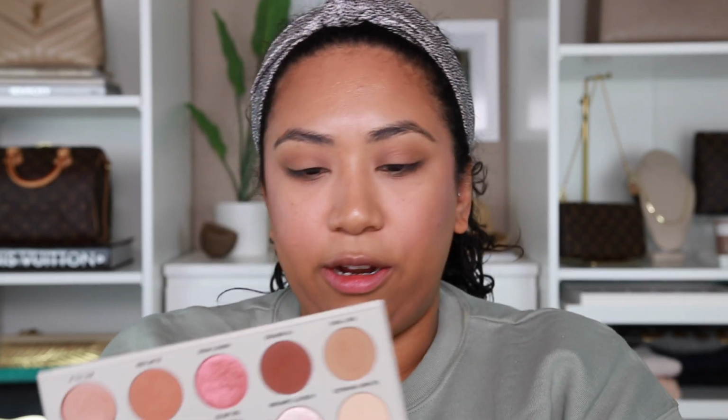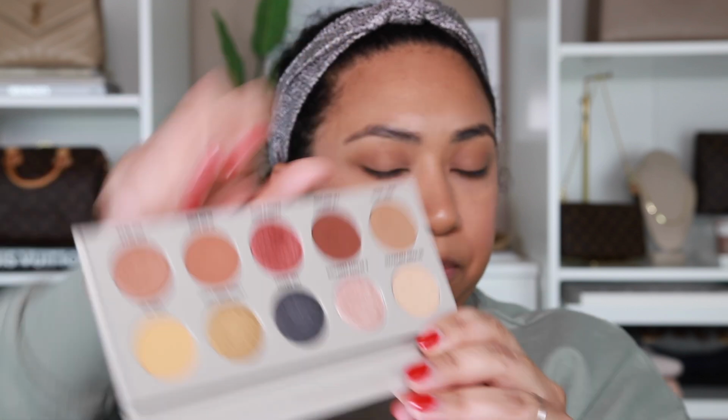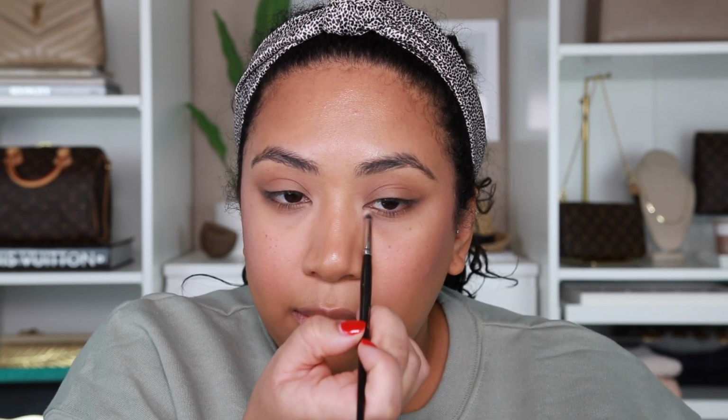And then I think for the inner corner, I just swatched this color right here, this bottom color down here. It's So Many Paparazzi. It's just like a really light flesh tone type of color. So I'm going to put a little bit of this in the inner corner. Oh, I don't know if you guys can see. Let me do it again. I don't know if you can tell, but it brightens.